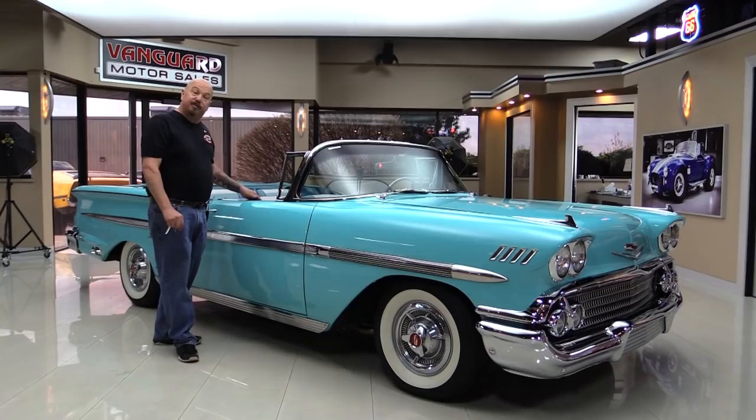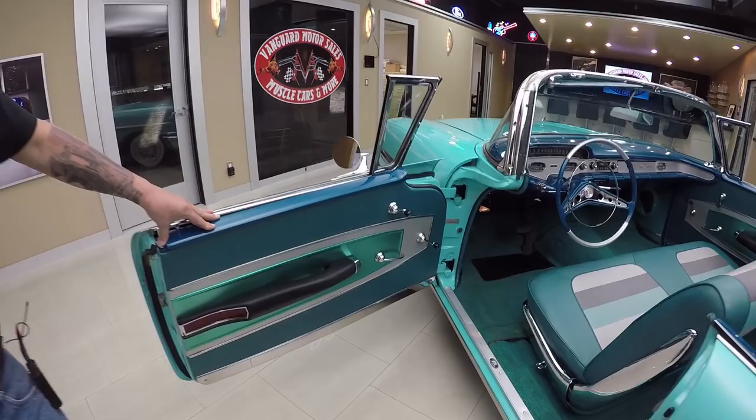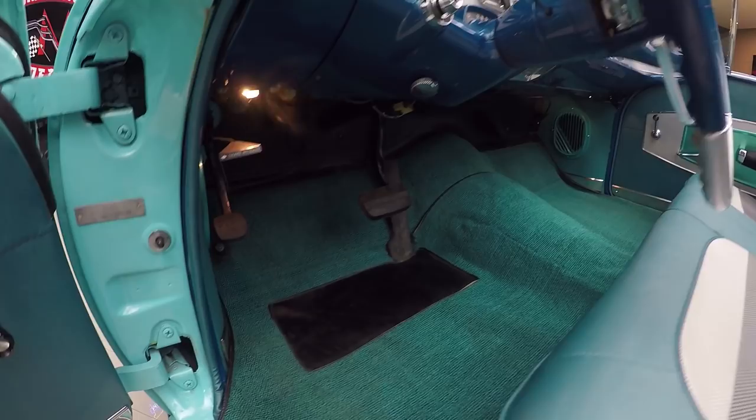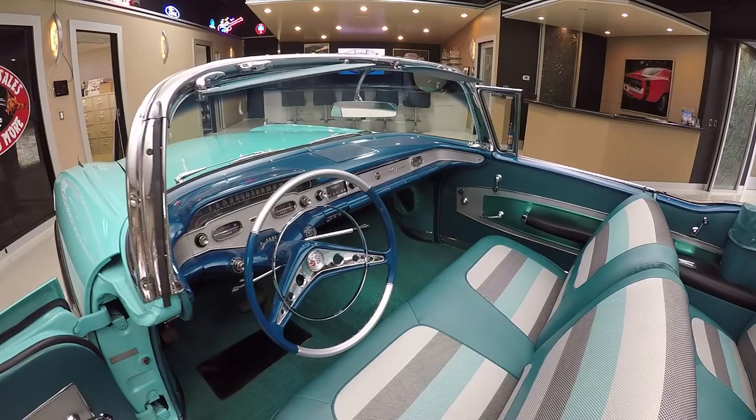Now, let's look at this beautiful interior. Check out that door panel, man. She is beautiful. Carpeting looks great. And look at the paintwork on the dash. Now, some of you are probably wondering whether that's the right color for the dash. It sure is. That's what color they made these dashes and these cars with this color on the car.